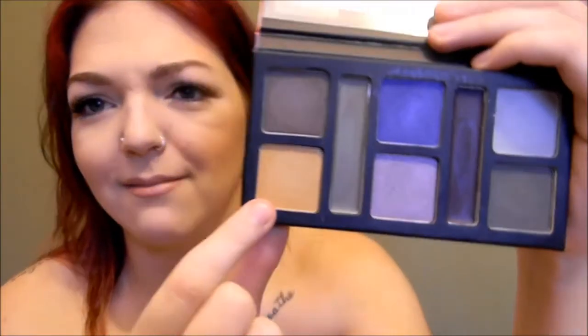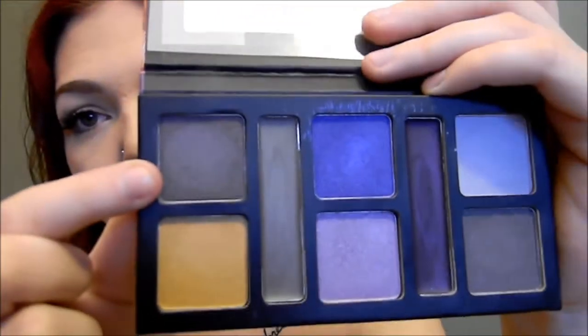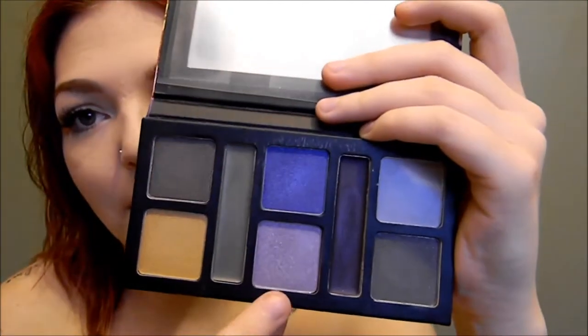Like, there's this mustard color. I'm never gonna use that. Like a dark brown, boring purple. It doesn't have that good of pigment. Actually, it kind of does, it actually has really good pigment, but I shouldn't have bought this whole palette just for that eyeshadow. I was just being crazy because I had a lot of money and I was like, I don't care about money, I'll just buy this palette just for one color. But not a good idea.